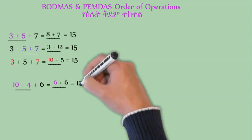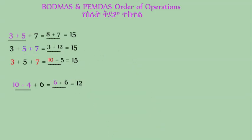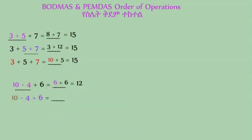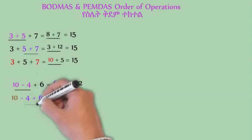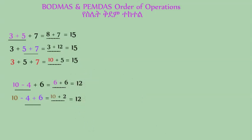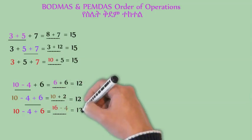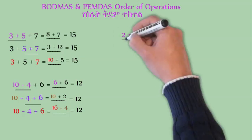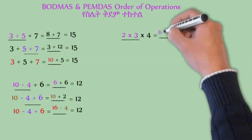How about if they are mixed? It's the same again. We can do any of the two first, still get the same result. We can do 10 minus 4 plus 6, or we can make 6 minus 4 and then add the 10, or we can make 10 plus 6, 16 minus 4, which is again 12. So in these two cases, it doesn't matter which order we are doing it. But BODMAS and PEMDAS, both of them say do the addition first and then subtraction. Look, let's see multiplication next.